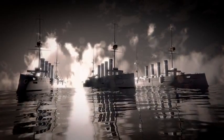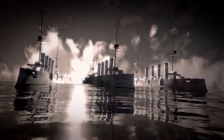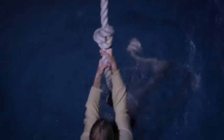Fortunately, on that September morning in 1914, there was some help for the crews of the 3 torpedoed British warships, as nearby trawlers saved almost 800 lives. However, nearly twice as many were lost in the attack.